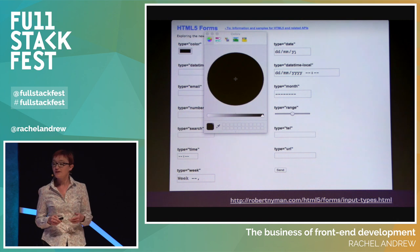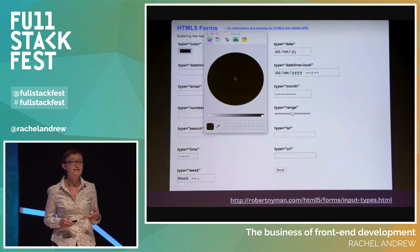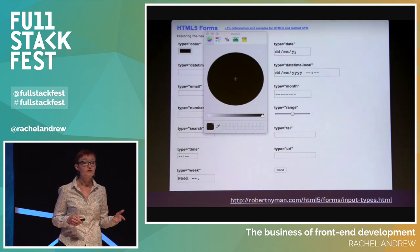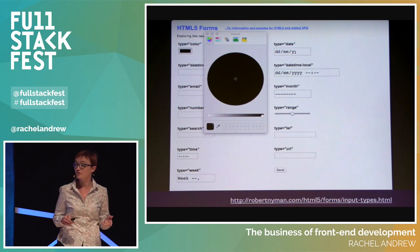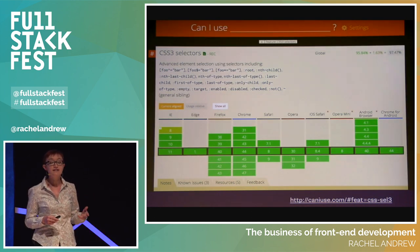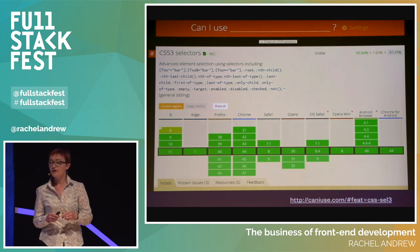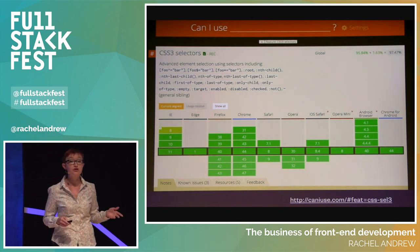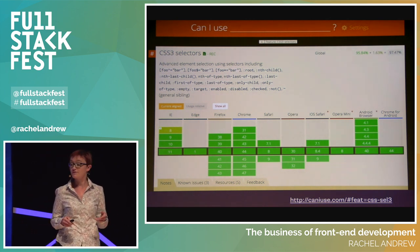We've got forms that validate our data with the HTML5 form spec, and we can make use of operating system and browser features. You know, use type equals color in a form, and with a supporting browser, you get a color picker. That's pretty cool. And if we look at CSS, you know, we've got selectors that can accurately target bits of the DOM. And the level 3 selectors spec is pretty much supported in modern browsers. You can use this stuff.